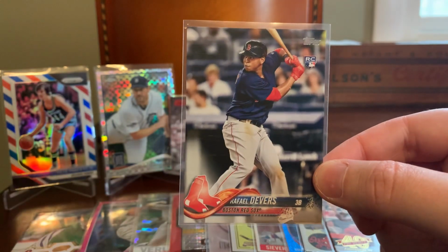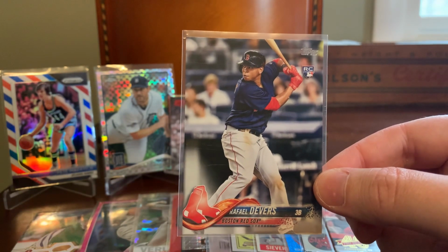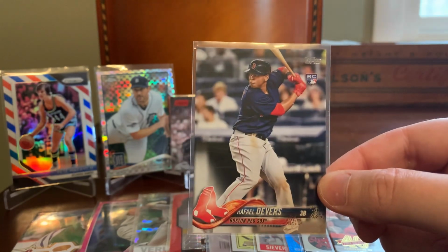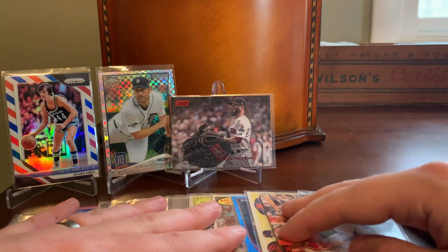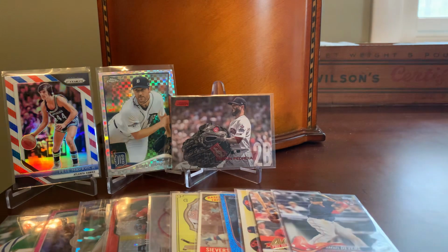But for today, I have this nice retail variation rookie. Bought this for $2.10. And last I checked, you can still get these for around $2. So can't recommend that enough. If you're in the market for a cheaper Devers rookie card pickup, that would be a wise one to buy, in my personal opinion. Here's a cool hockey card.